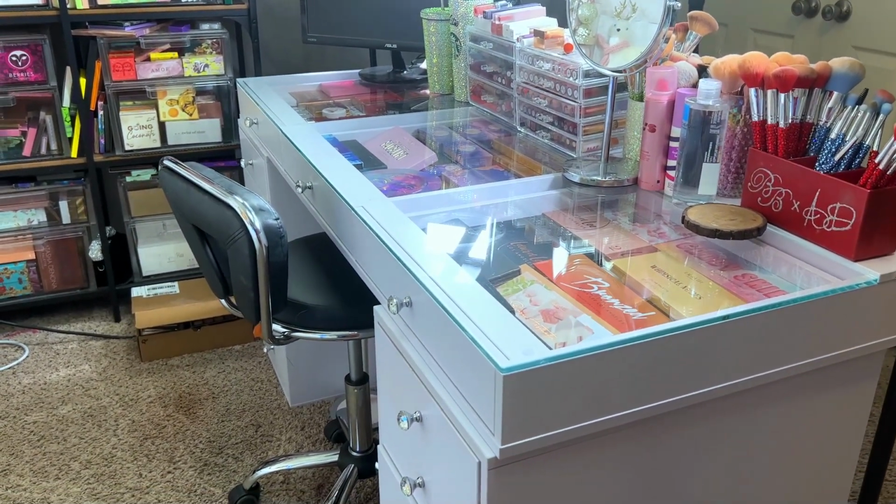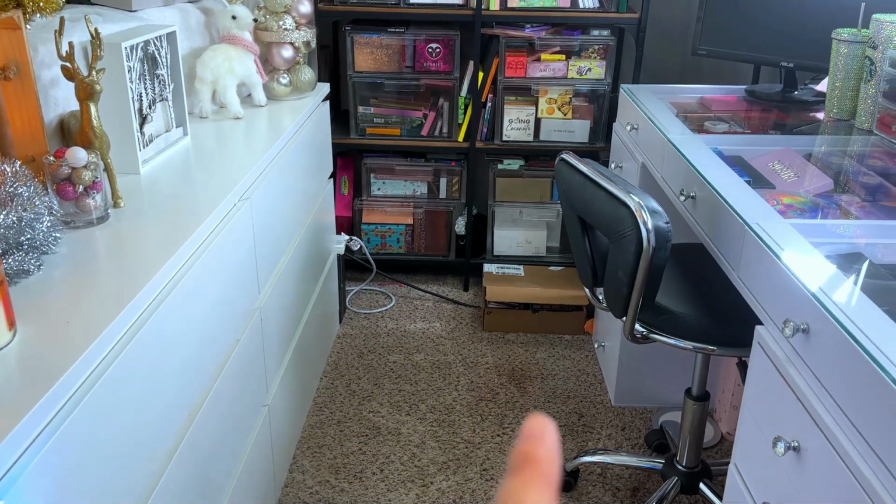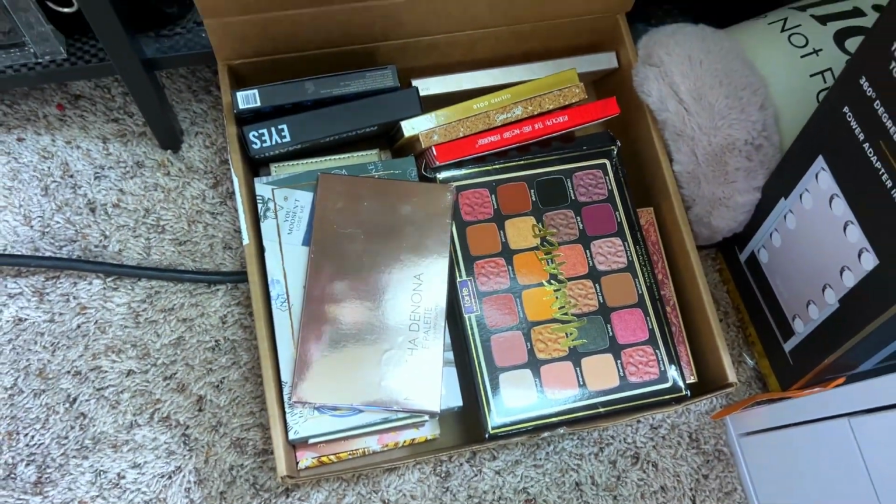It's nice and cleaned finally. But then you guys look over here. You guys don't see that big mess anymore. Now what you guys are going to see right over there, this is just a box of palettes, because these palettes have to go back in my makeup collection.